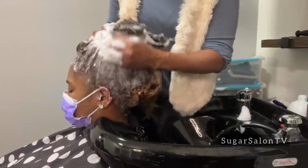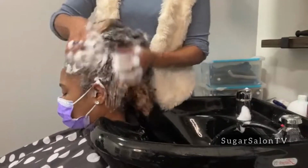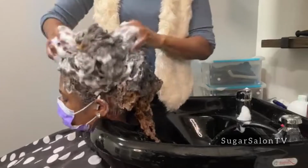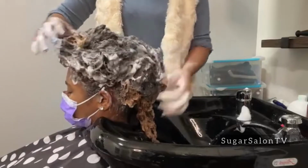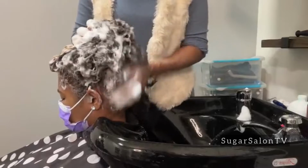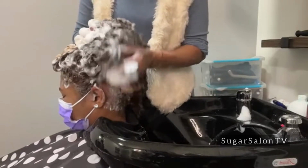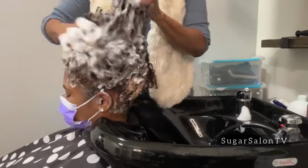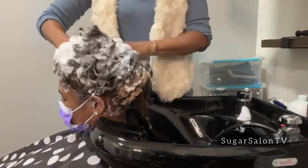So I believe this is my third shampoo, because the second shampoo was when I was using that scrubber. So I'm getting into that scalp really good. You can see that peekaboo blonde in the back.